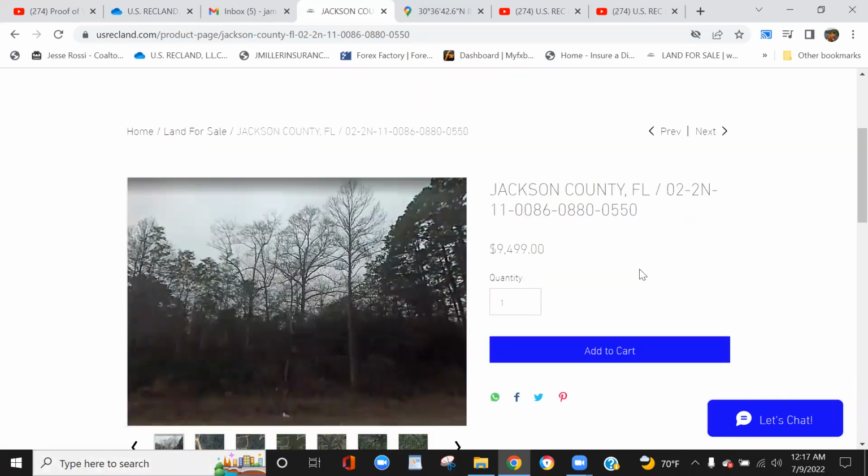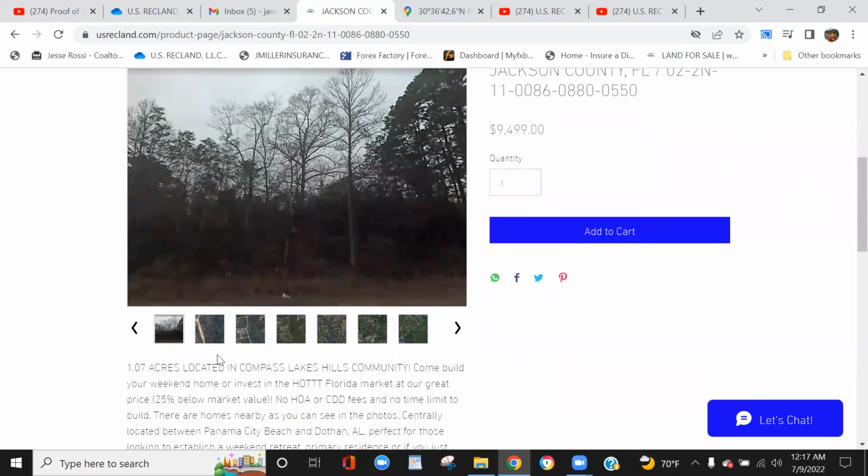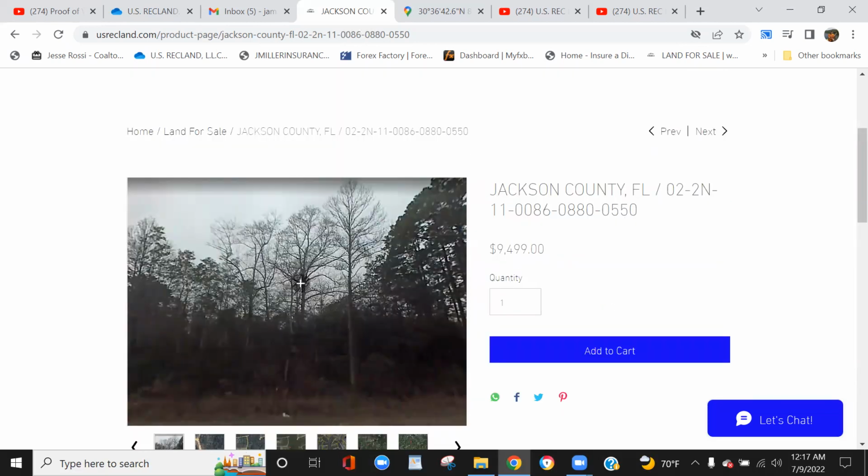All right, so again, this property, $94,900, Alford, Florida, that's Jackson County, 1.07 acres, a nice little rural lot, but it would also double as an investment lot as well. So you can buy with confidence. There are multiple exit strategies, or multiple ways to use the land however you like. Maybe you want a vacation property. Maybe you just want a little getaway property out and away from things from your home in the city.